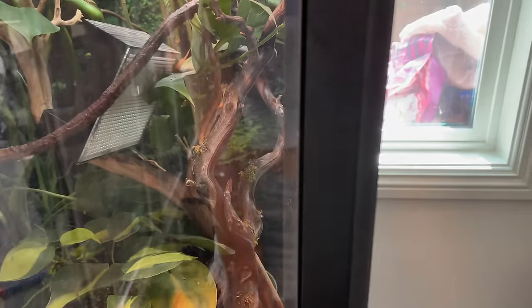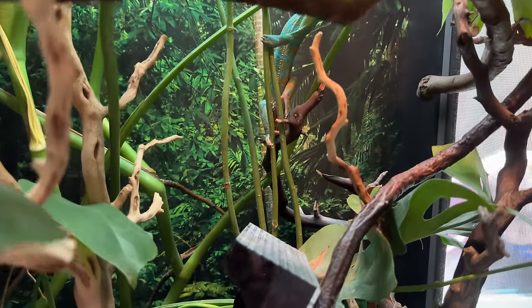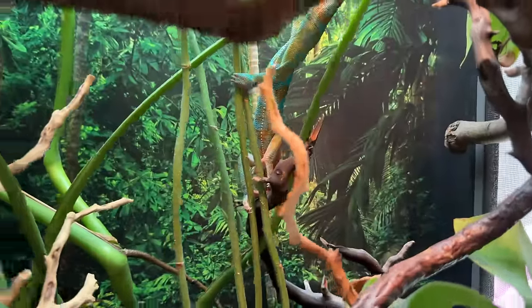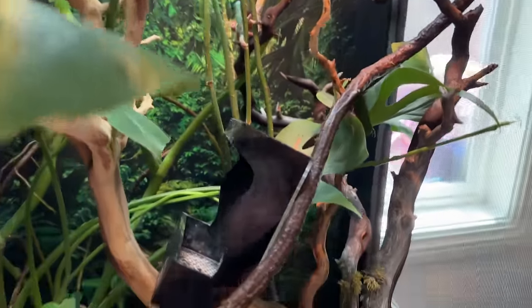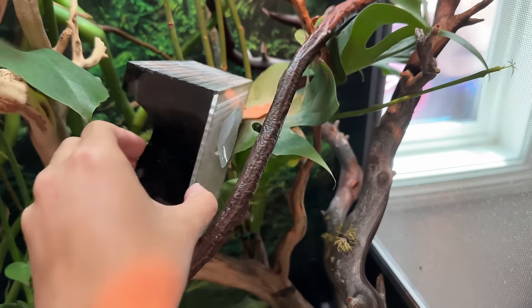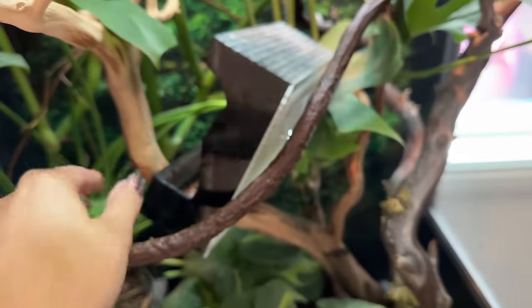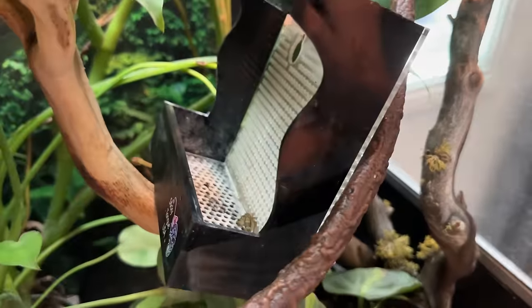All right, since Drogon didn't want the super worms, maybe Picasso will want them. He is currently right there, and he's also getting absolutely gigantic. We're definitely not gonna be able to see him eat because he's very shy, but we are gonna put some of the super worms into his feeder right here. And I know this thing's really janky. It actually fell from his enclosure, so I just bought him a new one. But for now, this will do. I'm just gonna throw a couple of super worms into his cup.